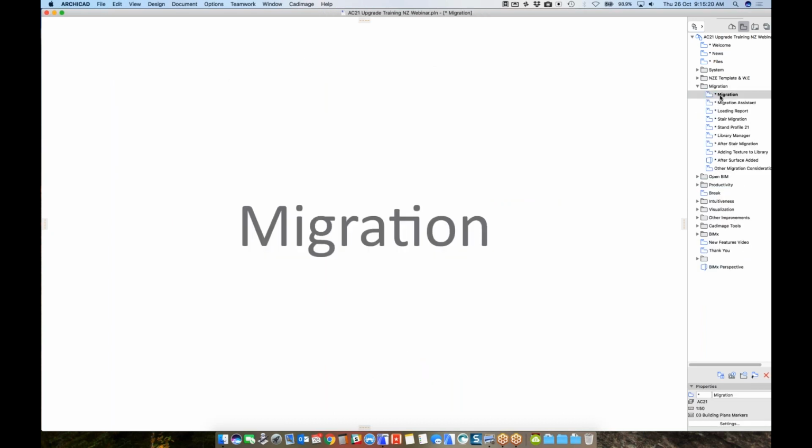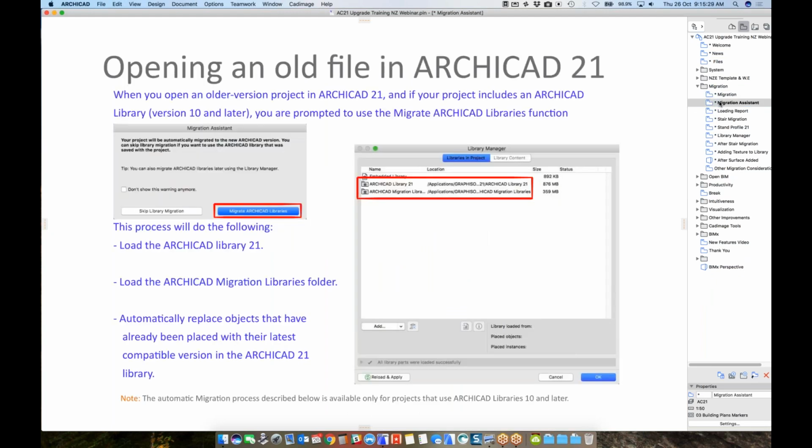At some point, migration, you're going to want to bring your files into ARCHICAD 21. Let's say you've got an old project in 20 or 19, and you want to bring those into 21. You're going to get this migration assistant window. When this does pop up, hit the migrate ARCHICAD library button, and that will load the ARCHICAD library 21. It will load the migration library. It will remove that older library. So let's say your project was in 19. It will remove the 19 library and replace those objects with the latest and greatest out of the ARCHICAD 21 library. Later on, I'll show you why we want those latest and greatest objects.